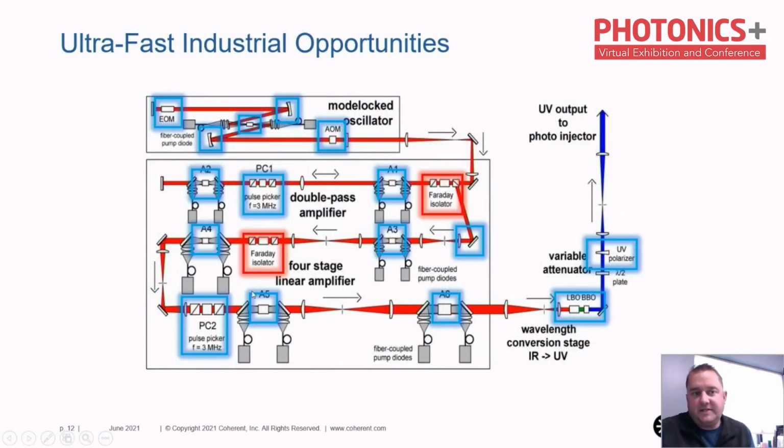This is an example of what I would show as an ultrafast layout. We don't make all of these components, but we are entertaining collaboration if needed for power scaling, which provides a unique space for customers. We are a component supplier that has the capability of providing most, if not all, of these types of devices, and we'd like to talk to you if you need support in these areas in the ultrafast type architecture.